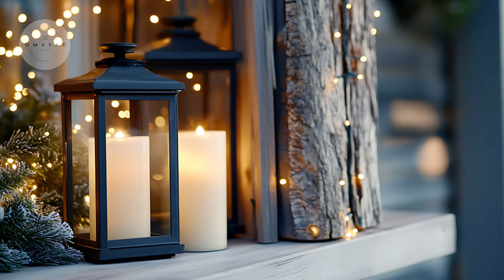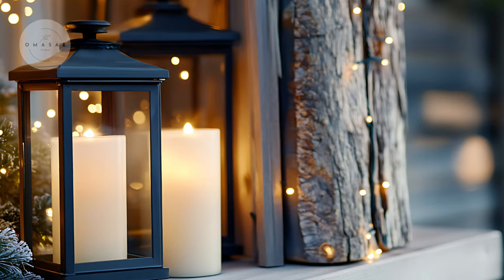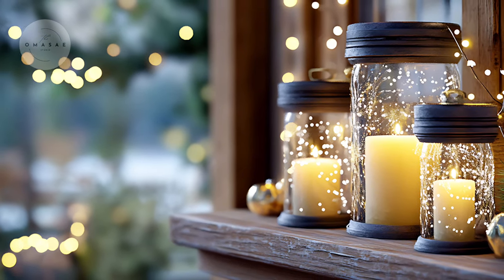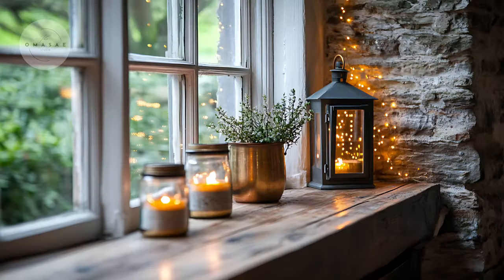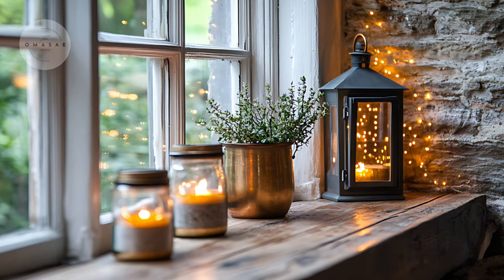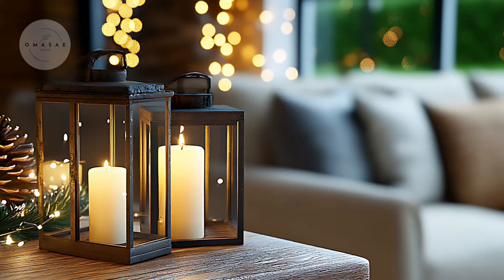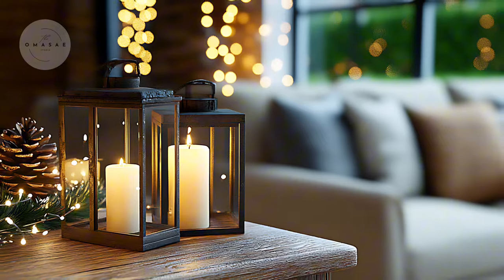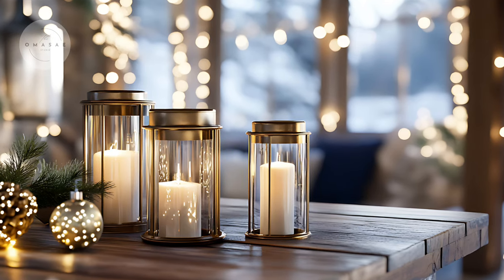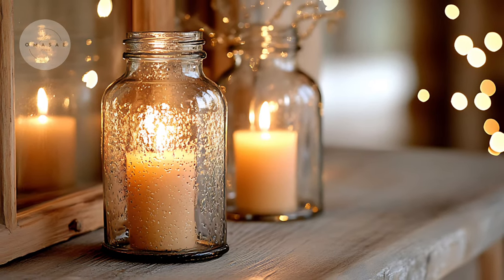Lighting is essential in creating a cozy farmhouse Christmas atmosphere. Opt for soft, warm lighting by using candles, lanterns, or string lights. Hang fairy lights around windows or drape them across shelves for a soft, festive glow.